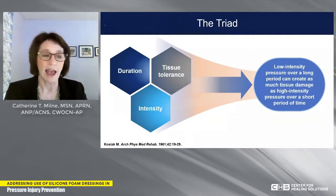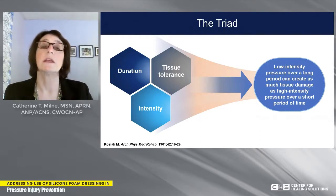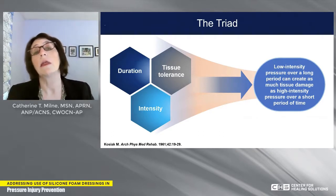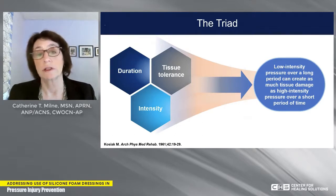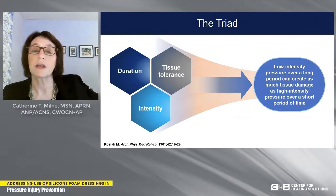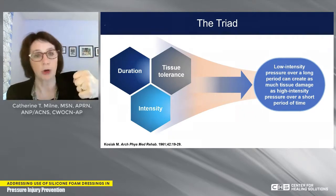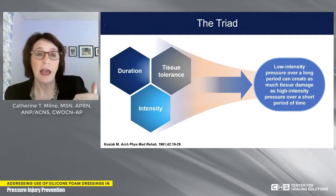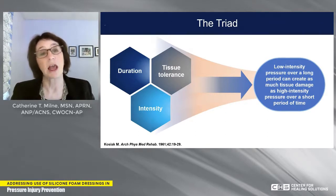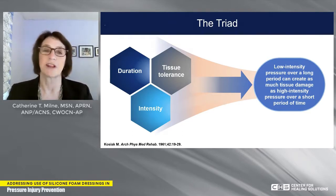So let's look at that triad. Okay, so again, we know we have to have tissue ischemia, right? So we need a duration of a load, we need the intensity of that load, and then it all depends on that patient for that tissue tolerance. We do know that low pressures over a long period of time can be just as damaging as high intensity pressure over a short period of time. So again, we have to be very cognizant of where we are positioning our patient, what surface they're on, and what kind of patient we really have in terms of their own tissue tolerance.